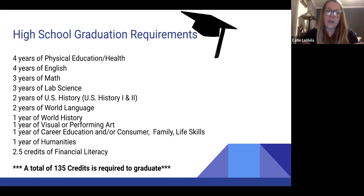So a student would need 4 years of phys ed and health, 4 years of English, 3 years of math, but we strongly suggest a 4th year of math, but that really depends on the student. 3 years of a lab science, we'll review what those are. 2 years of US history, 2 years of a world language, that's 2 consecutive years of the same world language typically. 1 year of world history, 1 year of visual performing arts.